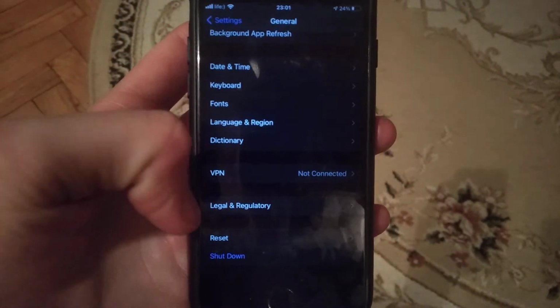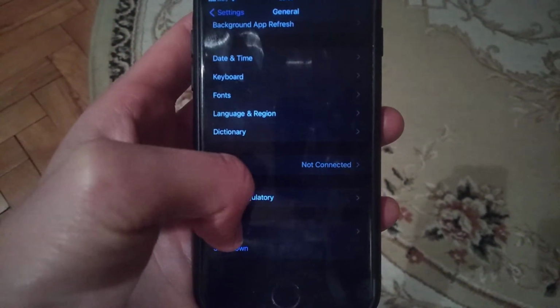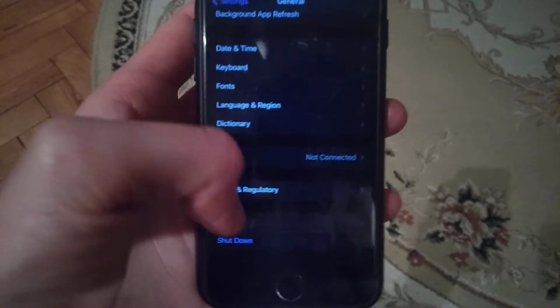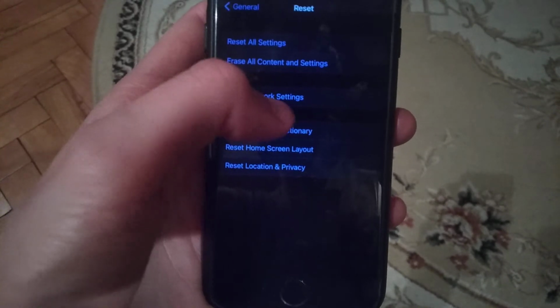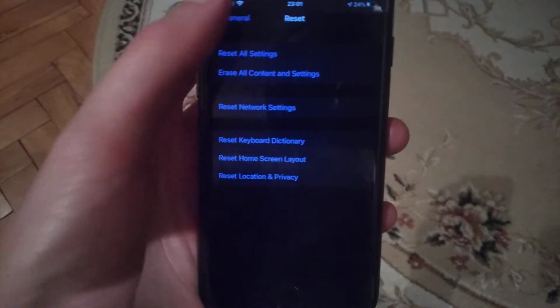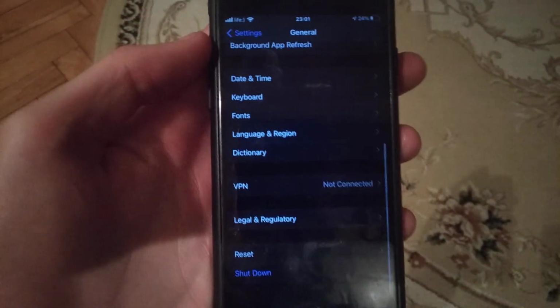If it doesn't help you, another thing you can also try is to open Reset in General and try to reset network settings. So just tap on Reset Network Settings and reset it.